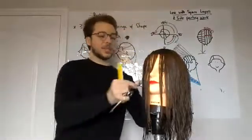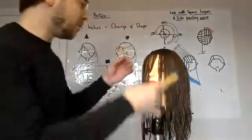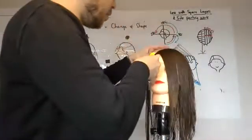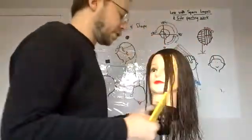And some people do this visually. It's not wrong if you do it visually. Some people comb it into place and just cut it. That's not wrong either. It's really not an issue if you find your own way to work this forward graduation.